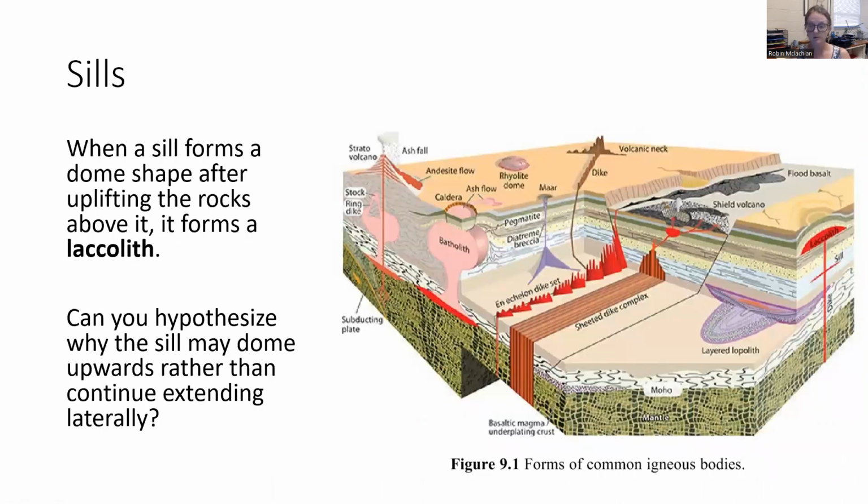And when a sill forms, typically when we think of sills, we think of a flat sheet of magma that cools into a solid rock. But sills can also start to dome upwards as they push the rock above them up and away. And when that sill turns more into a dome, we call it a laccolith.